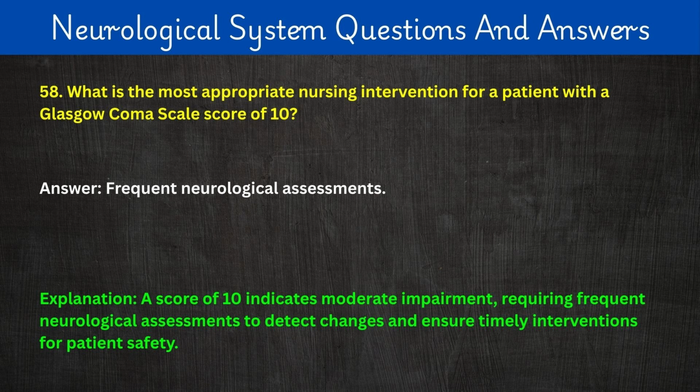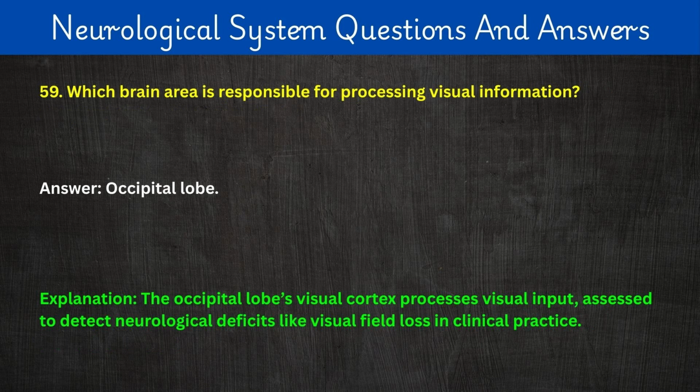58. What is the most appropriate nursing intervention for a patient with a Glasgow Coma Scale score of 10? Answer: frequent neurological assessments. Explanation: a score of 10 indicates moderate impairment, requiring frequent neurological assessments to detect changes and ensure timely interventions for patient safety.